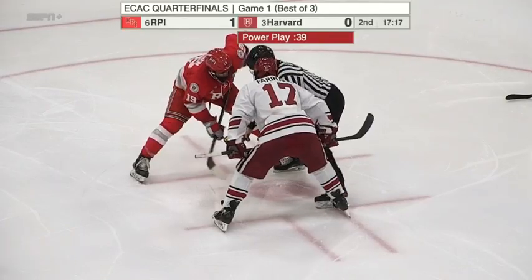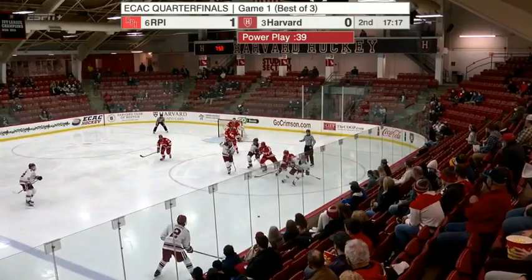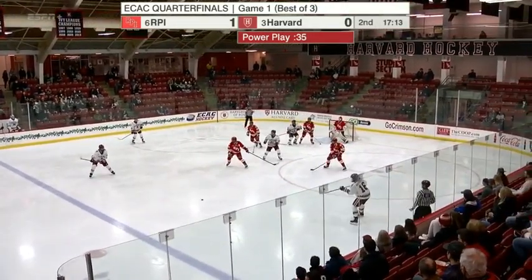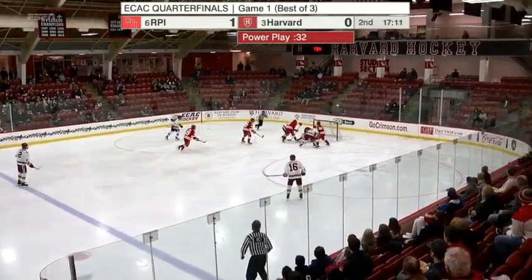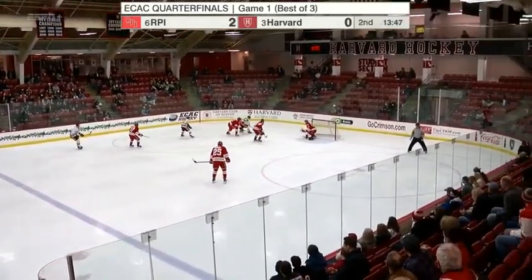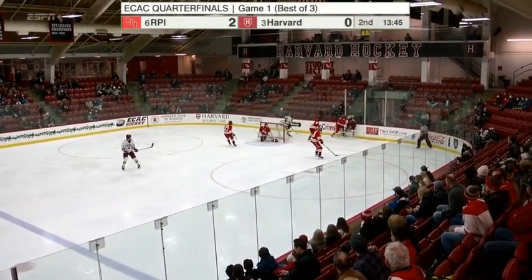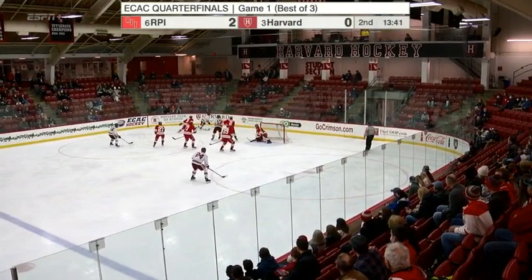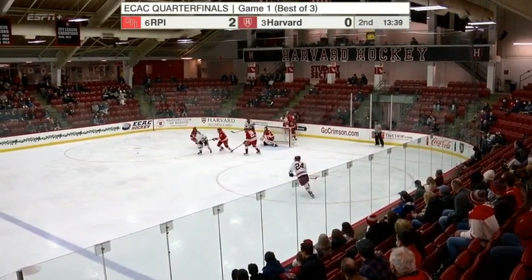Upset about where Linden was positioned on the face-off. It's won by Harvard. Here is Moore. Leaves it for Abruzzese. Back to Moore. One-time try! They have done a really good job since the first 7 or 8 minutes of this game, kind of muddying it up, making it difficult for Harvard to get in on Watson. Watson's made a couple of really good saves, and RPI has taken advantage.